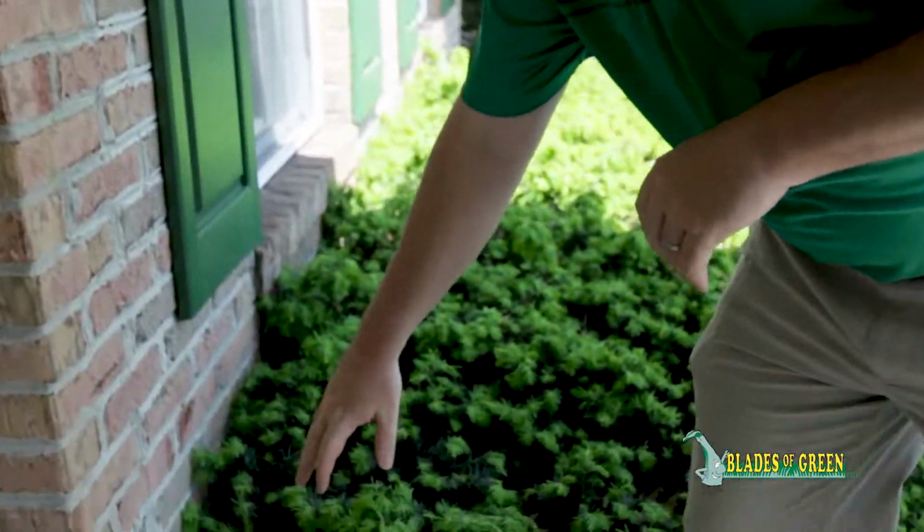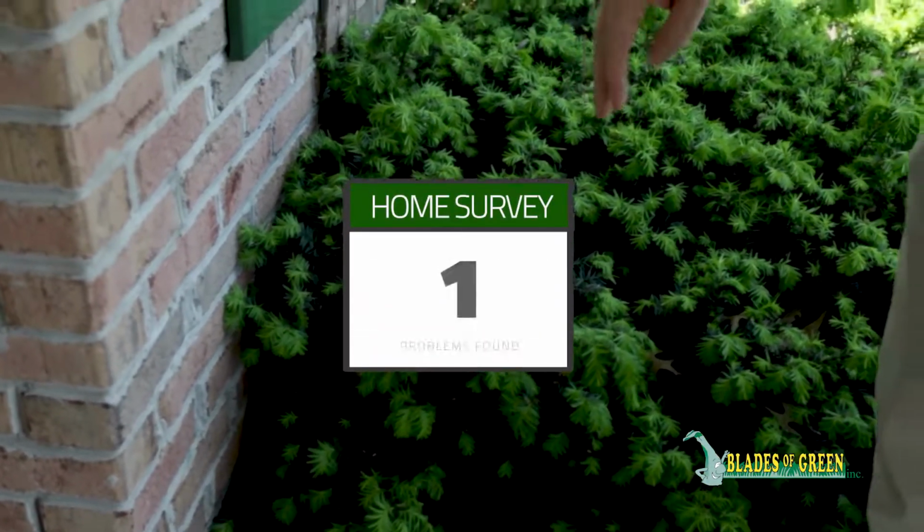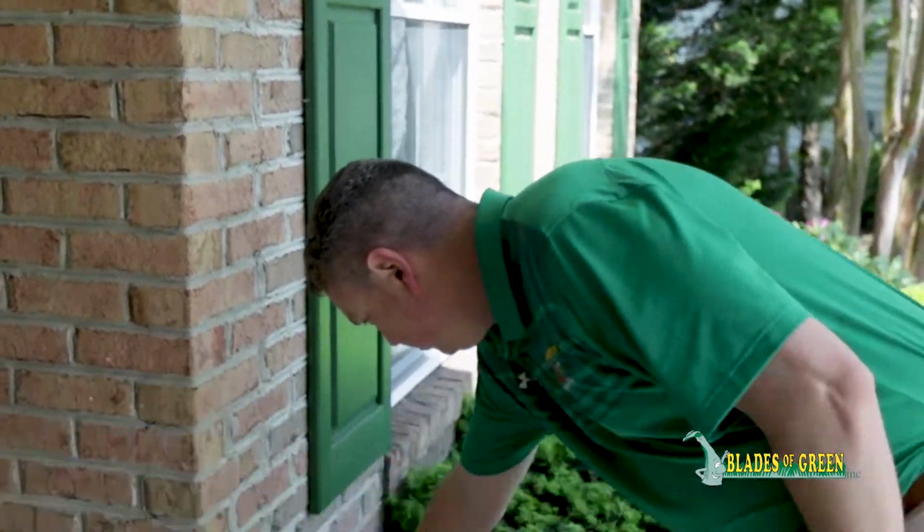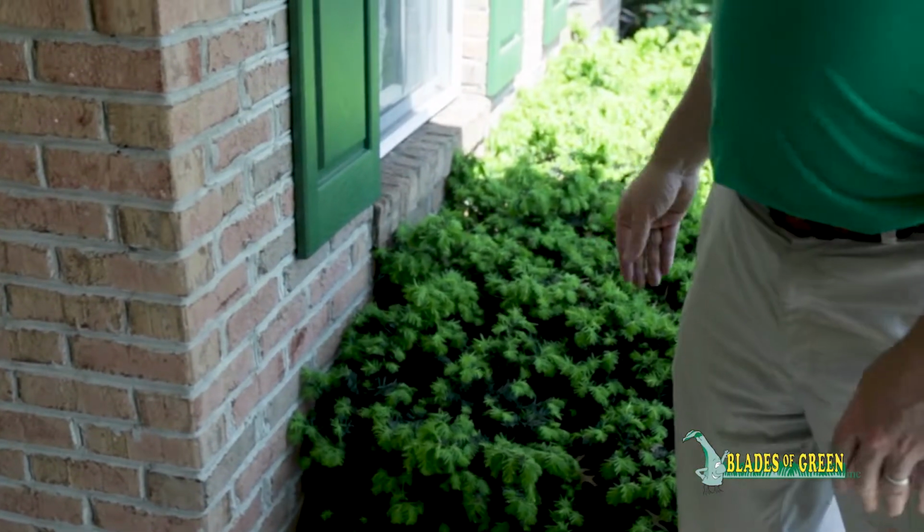What do we see? We see bushes up against the house. Why is this a problem? This needs to be trimmed back. Ants climb up these wonderful, beautiful bushes and then right into that window and into the house. It has to be trimmed back. You're going to have a bug problem, okay?